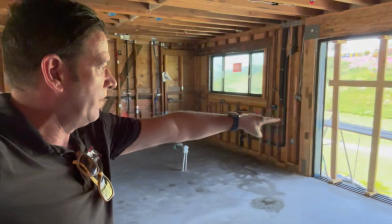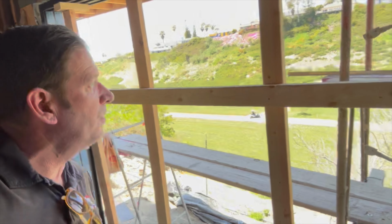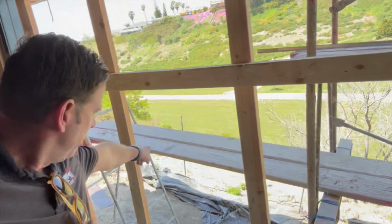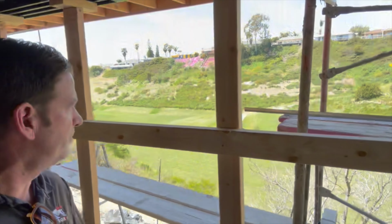You can see that's part of the golf course in San Clemente, and they redid this whole fairway, I believe, in the last 2 years. But back here, we're gonna do some new construction helical piers, and then they're gonna have a big deck to extend their yard to have this beautiful view.